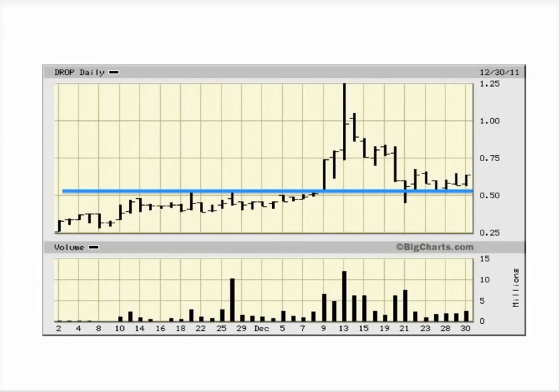And this is a chart of the past few weeks. You can see here, I drew a nice blue line in the center. It couldn't break 50 cents, 52 cents to be exact, for quite a few weeks. Each one of these little ticks on the chart represents a day. And it couldn't break it. And then you can see right here, on December 9th, it broke it and went up to 75 cents. And 2 days later it's $1.25. So you would have nearly tripled your money in 3 days when it broke out.